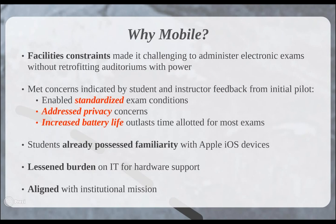So the case for why mobile, we're going to show you our environment in just a second here. As Dr. Kent just alluded to, we conducted a survey of our students, and we really tried to pay attention to not just the modality, like what it was like taking the electronic exam, but we wanted to learn whether it made sense for students to use their own devices. So really, why did we go mobile? Well, that was largely due to facilities constraints.